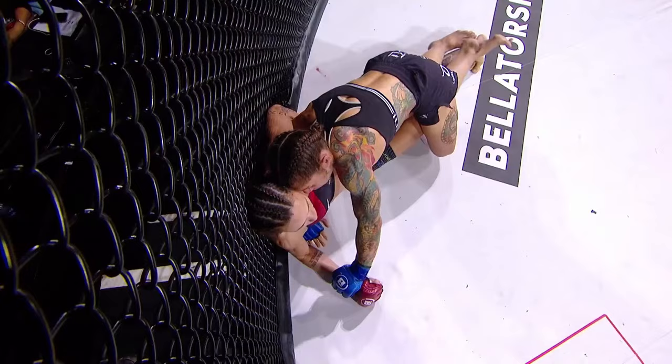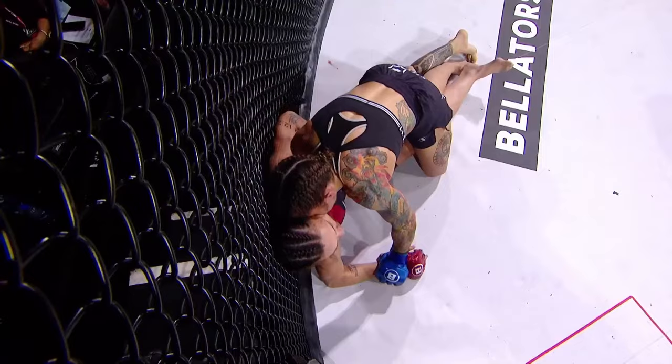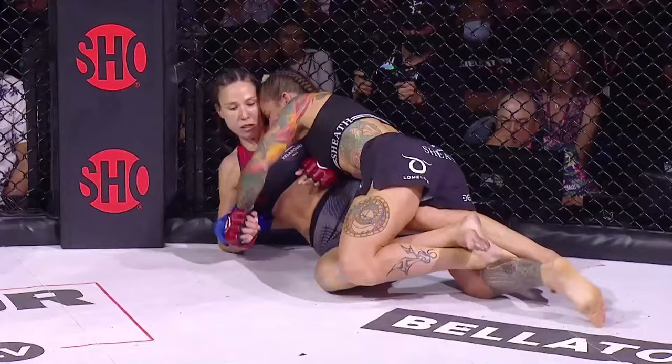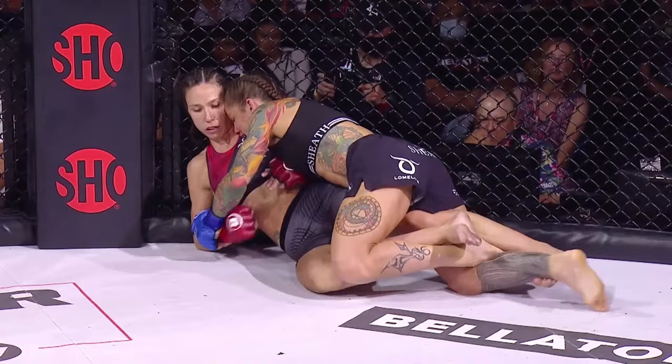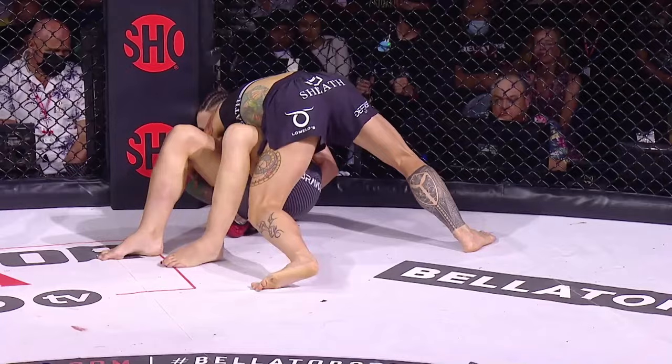Strength from Liz Carmouche on display, managing to keep that right arm neutralized and taking small steps, trying to move up. Little tiny moves make big differences. You see her trying to lace that arm. Now she's got that arm where she can hold it with the right arm. The champion not panicking. Velasquez up against the fence. And now the pass by Carmouche coming up on the midpoint of the second round.